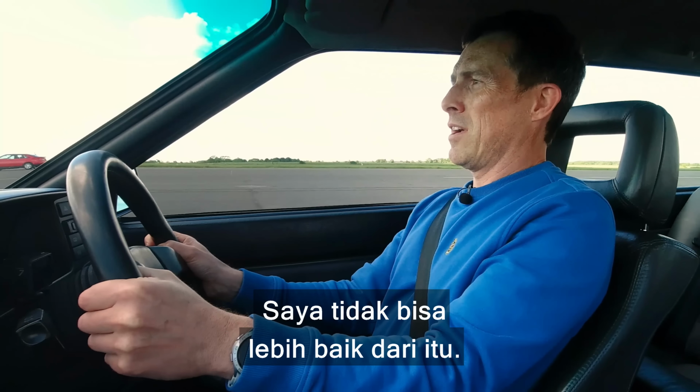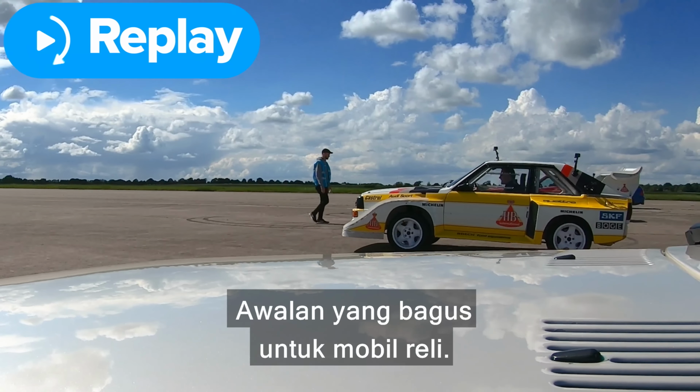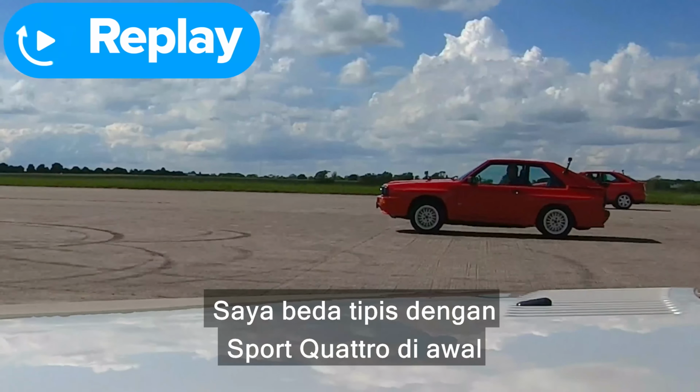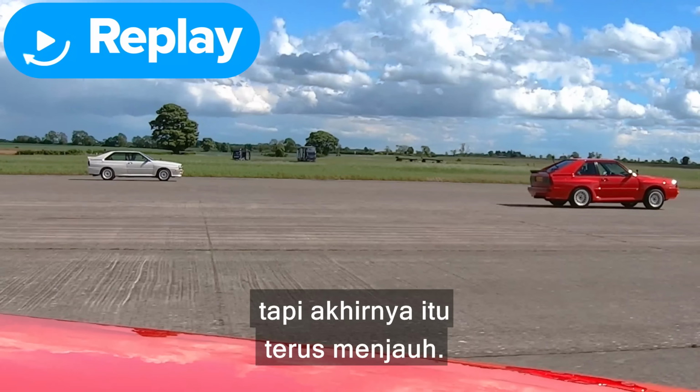Wow, I'm not going to do much better than that. It's getting hot in here. Great launch from the rally car. I got a great launch. It's quite close to the Sport Quattro for the very first part, but then that just pulled away.